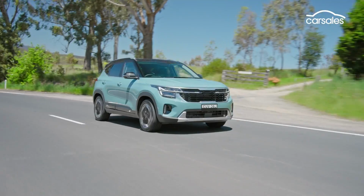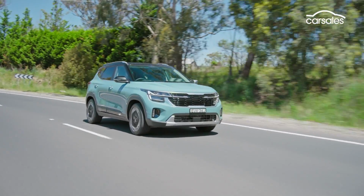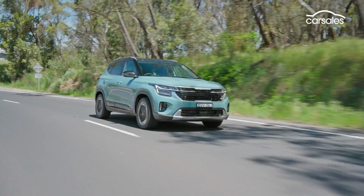But anyway, down to the ride and handling mix. This car sort of finds itself between Stonic and Sportage. So you would expect with a slightly bigger footprint than Stonic, it's going to have maybe a little bit better road holding, a little bit better bump compliance. And it does, but yeah, it's a long way from the larger Sportage in terms of its overall refinement.